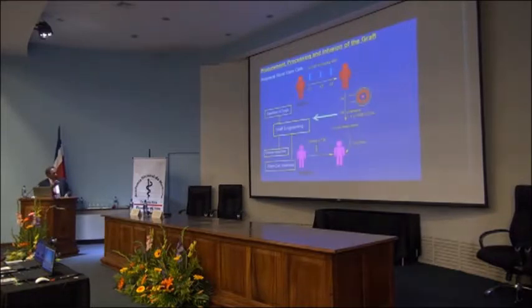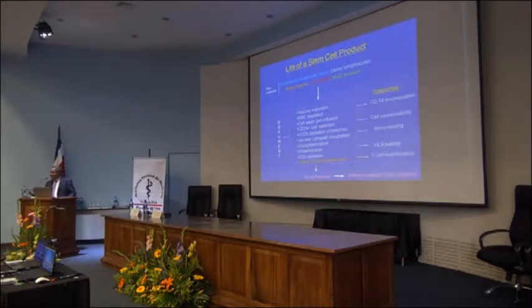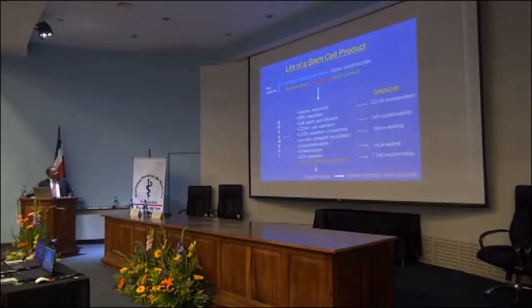And so this is our standard for how we collect these cells. After cells are collected, this is where most of the things happen behind the scenes: graft engineering, and also regulating the number of T cells in this graft. I'm talking now in terms of blood cells. I just want to go through some of the things we do to this product before it gets into the patient. We call it the life of a stem cell product.